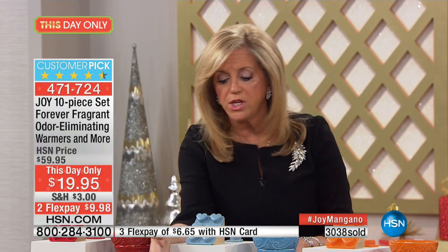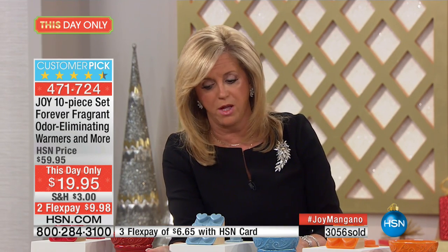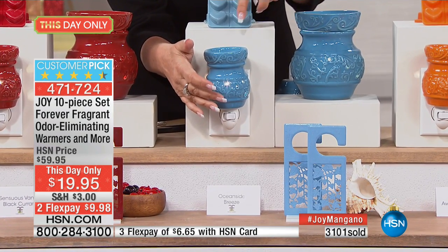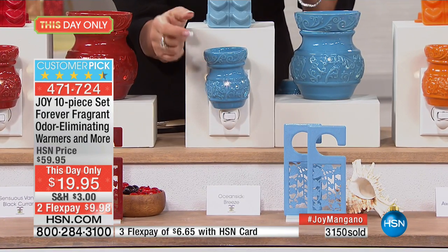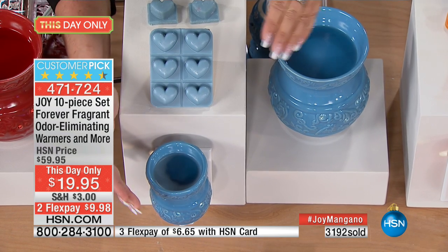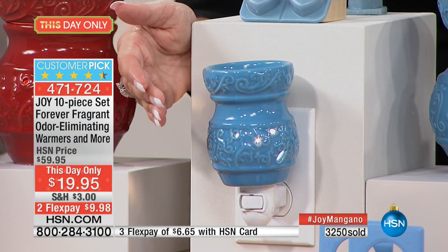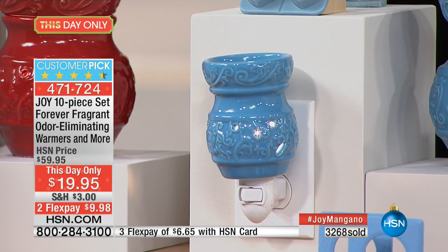You're going to get, if you see here, this little mini wax melt, okay? Which I love. We say a little heart goes a long way. You can use half a heart in there for months and months and months. I'm telling you, it's unbelievable, because unlike a candle that burns the wax down, this just melts it as if it's in the sun.